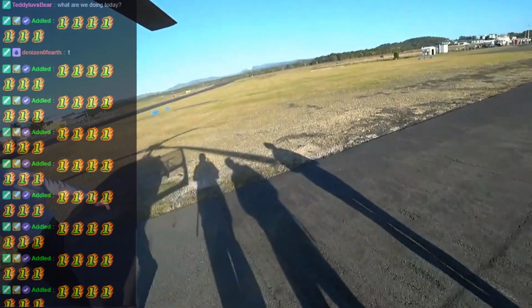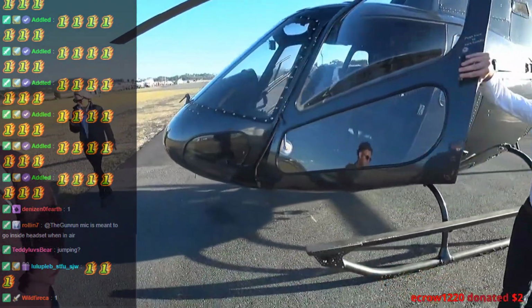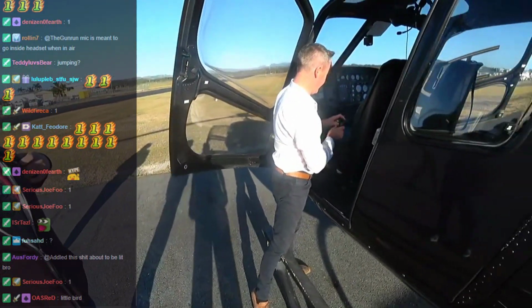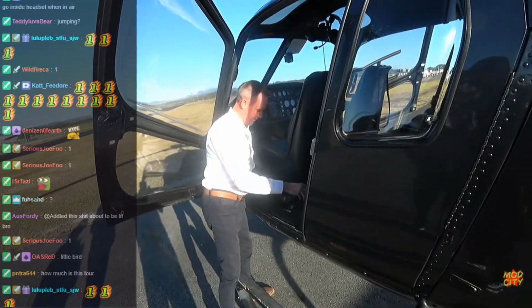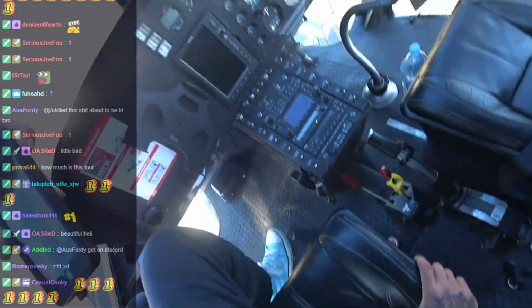Come on around this side. The Black Widow. This is a badass helicopter you have here. We got the best one for you for the morning. Who's in the front seat? Climb in first. Oh shit.